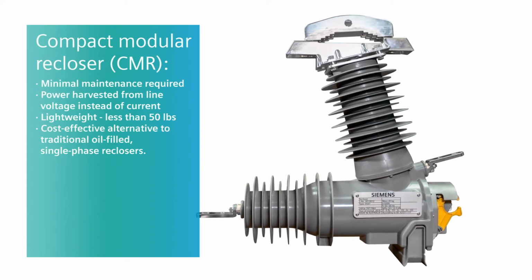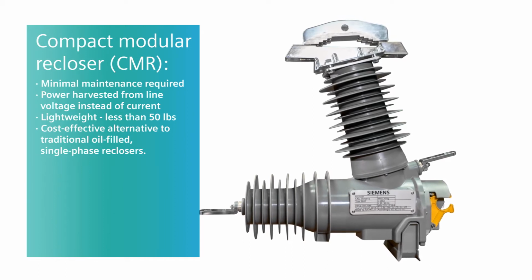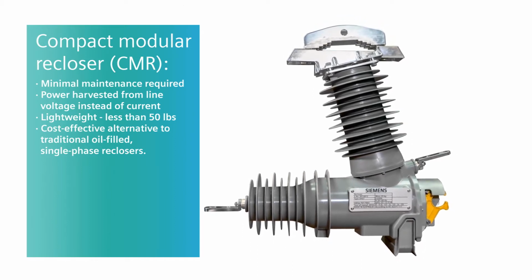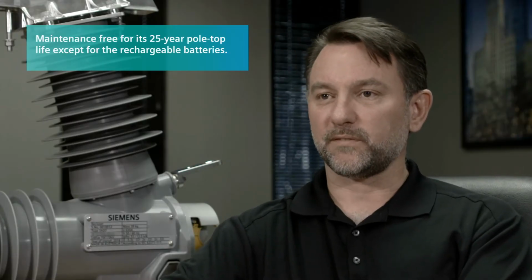Siemens Compact Modular Recloser, or CMR, is a recloser that requires minimal maintenance, is voltage powered and lightweight. It is a cost-effective alternative to traditional oil-filled single-phase reclosers. Traditional oil-filled reclosers typically have a regular maintenance cycle of around 5 years or after a certain number of operations. The CMR is maintenance-free for its 25-year pole-top life, except for the rechargeable batteries.